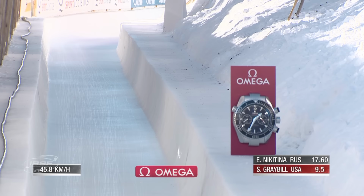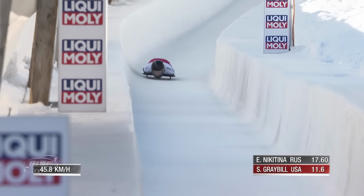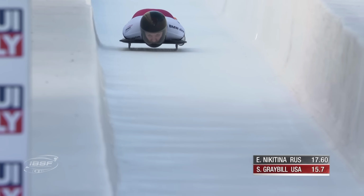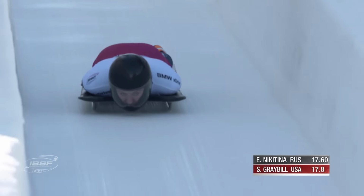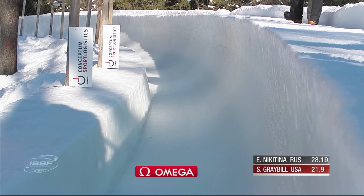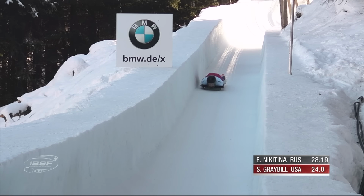So slowest start of the day, but Savannah's not known for her start times. Savannah's known for building big speed late. She's got that kind of lolling-like mentality down the track. The longer the track, the more time for her to reel it in. She's 7,800s back going into wall, though, so she does have her work cut out for her a little bit.